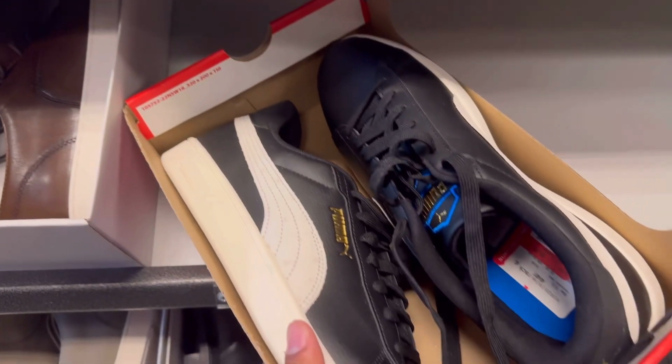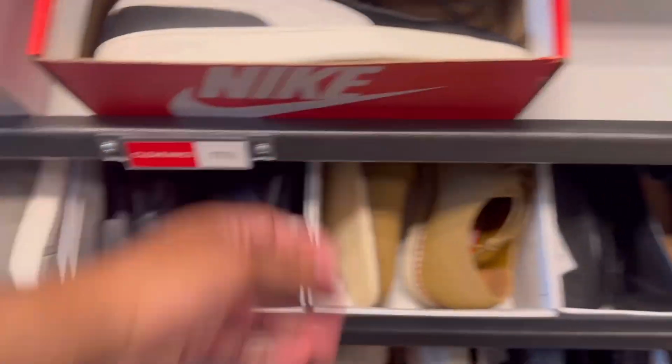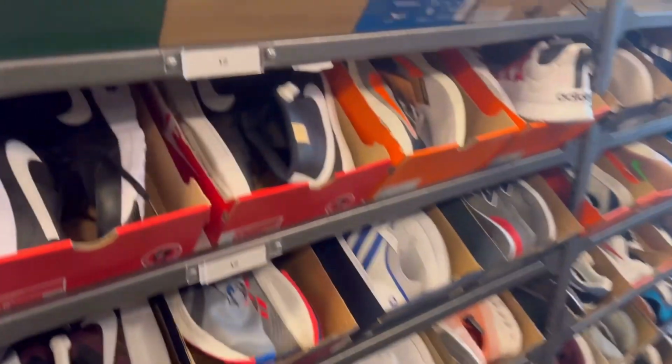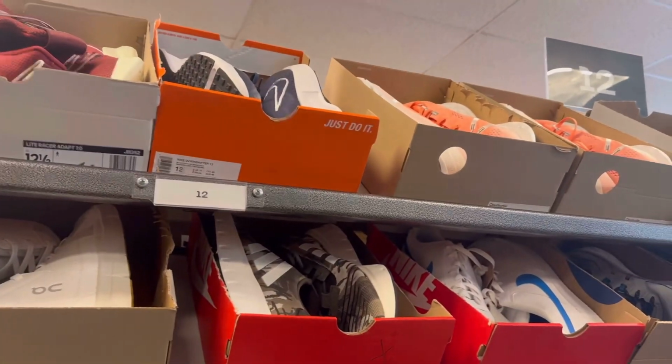Next up was Nordstrom Rack, and I'll pop in here from time to time, not really anticipating to find anything too crazy. I don't think I've ever found Jordans in a Nordstrom Rack, but I found some pretty cool Nike sneakers and definitely a couple Sambas and Gazelles.